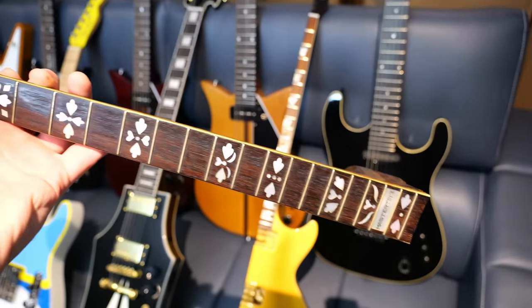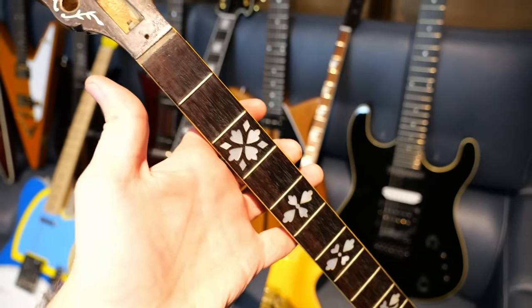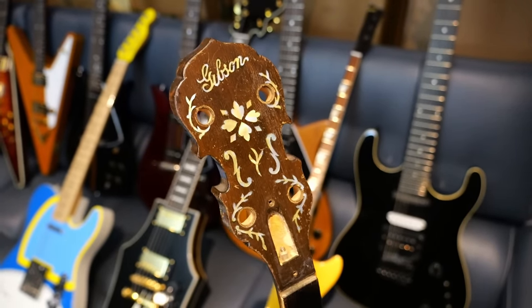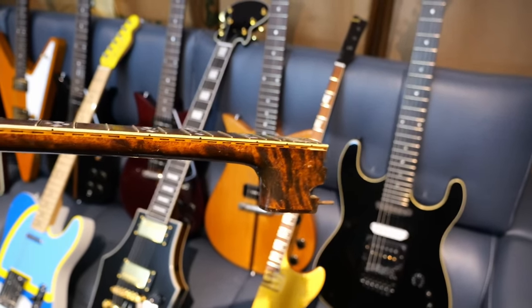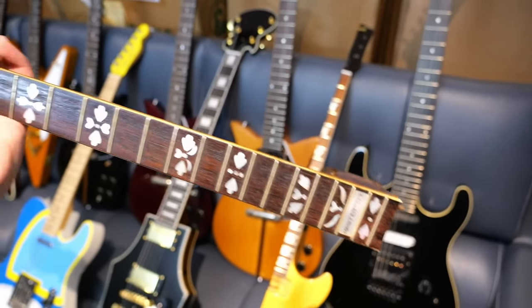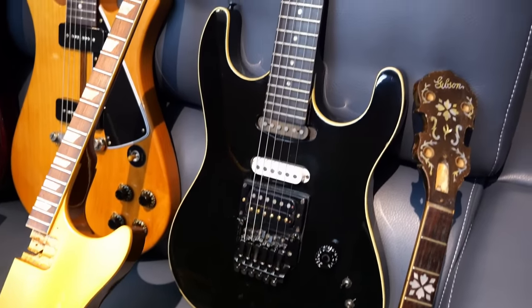I also picked this up this year. It is one of the banjo necks from like the 30s or whatnot that the Gibson Les Paul Artisan borrowed the inlays from. I don't ever plan on putting this on a banjo body because it's just a display piece for me. And then over here we got a Gibson U2.